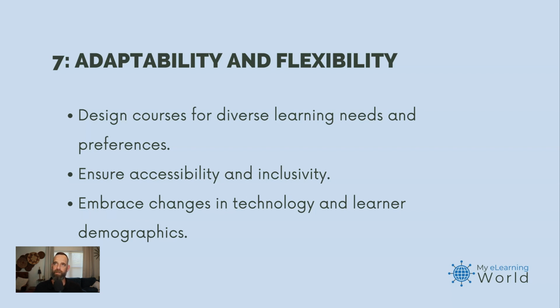Now, that doesn't mean changing things just for the sake of changing them, but when it benefits the learners, we need to be flexible. In the end, it's about ensuring that learning isn't just effective, but it's also relevant and accessible to everyone, no matter where they are on their educational journey. That's being adaptable. That's being flexible.